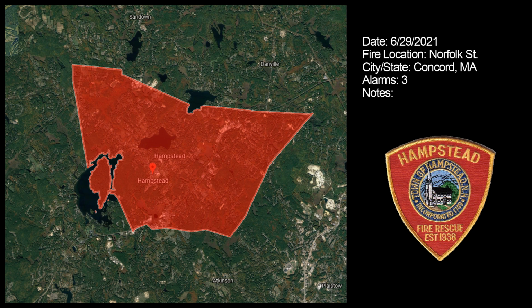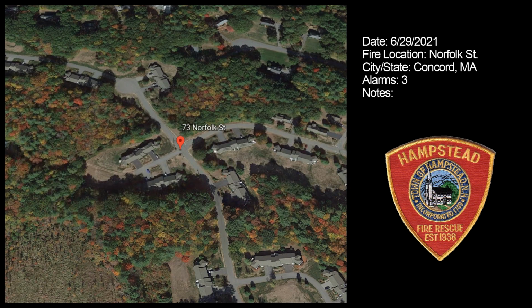The Hampstead engine, Salem engine, and Sandown tanker. Respond to 73 Norfolk Street, apartment 2, for a residential building fire. Hampstead Fire, the Hampstead engine, Salem engine, Sandown tanker. Respond to 73 Norfolk Street, apartment 2, for a residential building fire. St. John Lane is a cul-de-sac at 15.